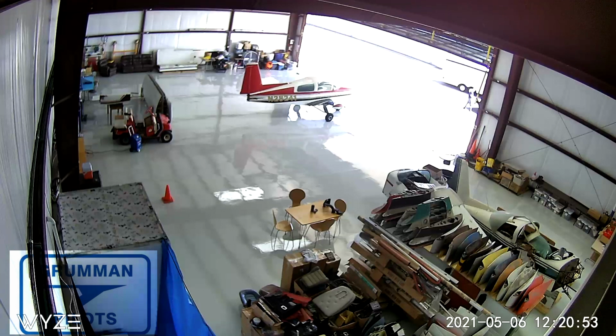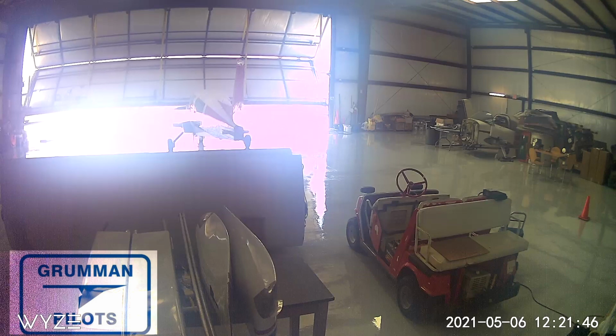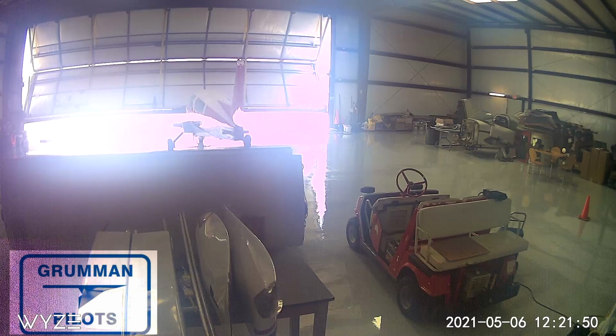But then we're going to begin the survey process of going through the aircraft and seeing what we have to work with. Now, you may have noticed that the wings were awfully dirty, and that's because we were not going to use any abrasive like water or Windex to clean them. We were going to hose them off.